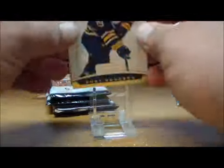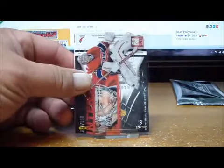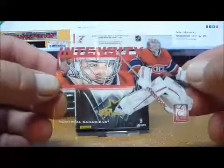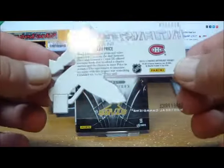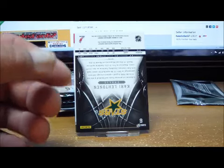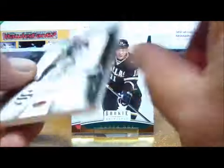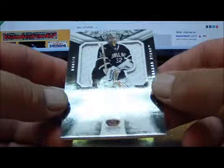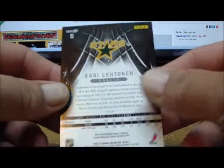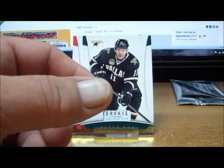Here's another fatty. See if it's going to be a teaser or something nice. Base. First off, we have an intensity for the Canadiens of Carey Price, number 2500. Carey Price for the Canadiens. And for the Dallas Stars, we have a silhouettes of Kari Lehtinen. This is not numbered. One color silhouettes of Kari Lehtinen for the Dallas Stars.